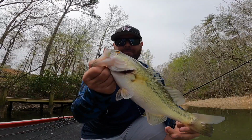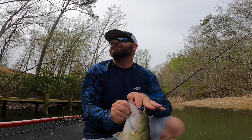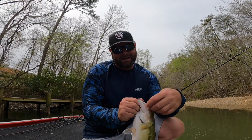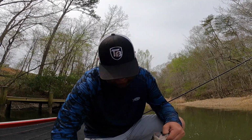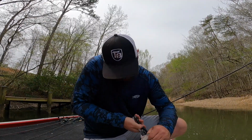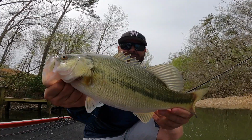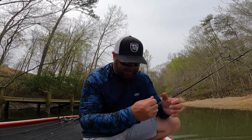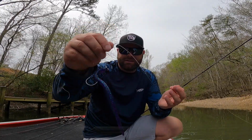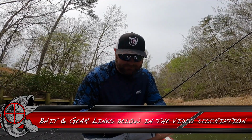So that's what I'm talking about. That is definitely a bed fish. Can't see at all. That fish ate it. This was the third time I casted to it. Finally ate it, and he got it good. But you don't always have to see them to catch spawning bass. That guy right there ate the old June bug T-Max shaky head. Less than two feet of water. Pretty cool.